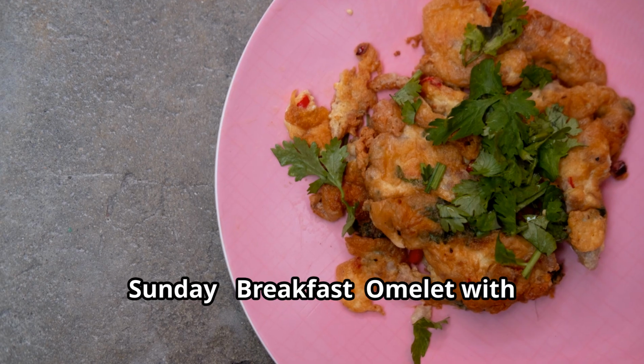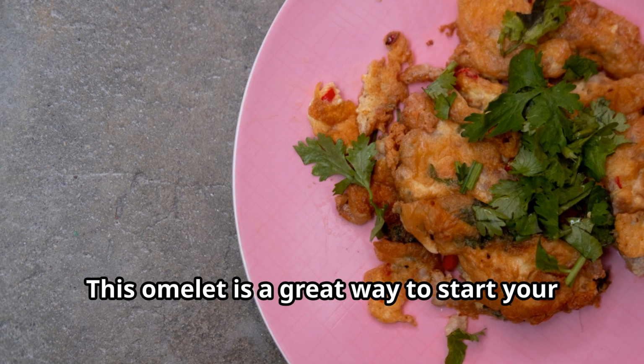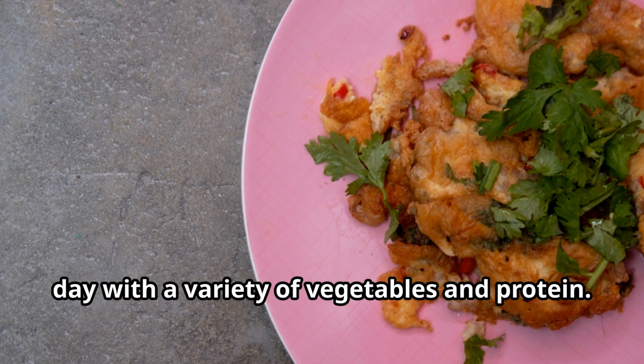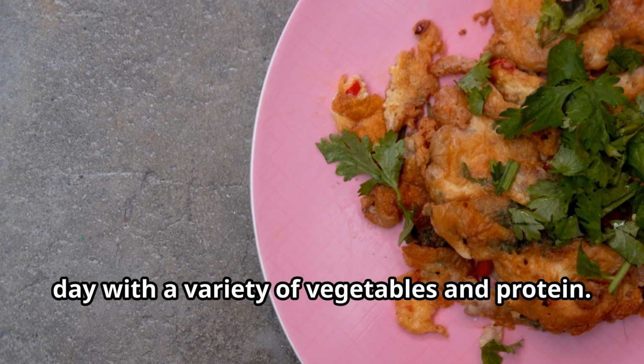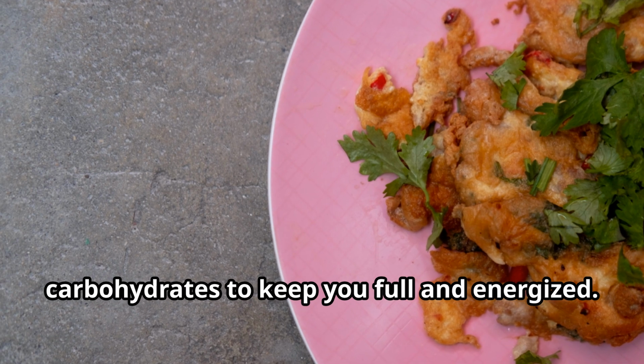Sunday: breakfast: omelette with vegetables and a slice of whole wheat toast. This omelette is a great way to start your day with a variety of vegetables and protein. The whole wheat toast adds complex carbohydrates to keep you full and energized.